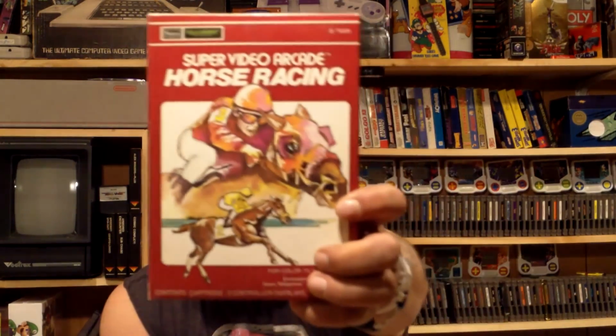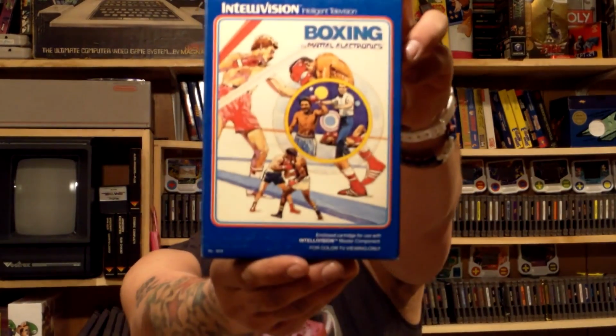All right, I'll show you what I got. First up is for the Intellivision, golf. And some of these I already have. I bought them because of the condition, because a lot of them I can upgrade my boxes and fill in any missing pieces that I have, because every one of these is complete. So next up is horse racing, boxing, space armada, auto racing.